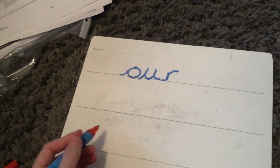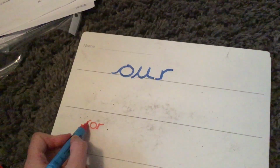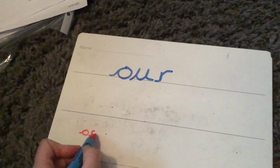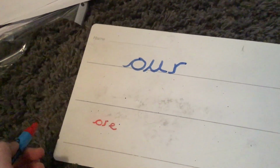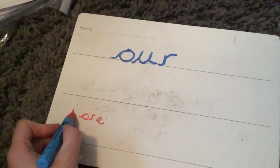Okay, so today we are going to carry on looking at the OR sound, and so far you've learned that you can write it like this, O-R, like in the word for. I got some flowers for you. Mr. Cheetham taught you how to write it like this, O-R-E. Do you remember? Like in the word war. I wore some trousers.